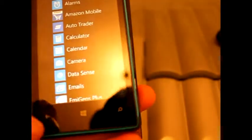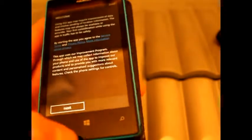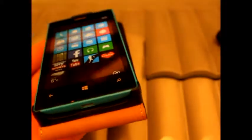One thing that is kind of annoying is this search thing here. It's just basically a Bing shortcut. I don't use Bing, you know what I mean. So yeah, we've got buttons on the side, camera, unlock, volume. It does take a bit of getting used to not having buttons at the top or whatever of the phone. And on the back you see the camera.